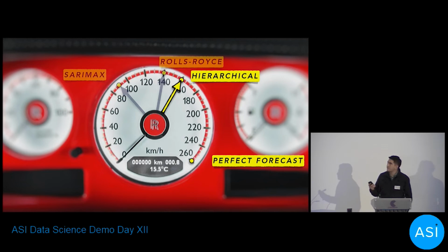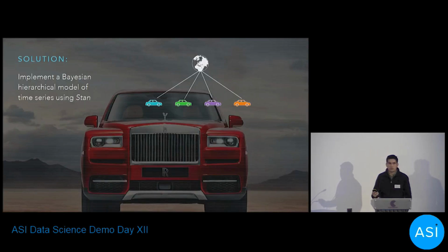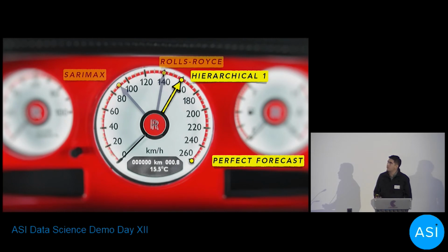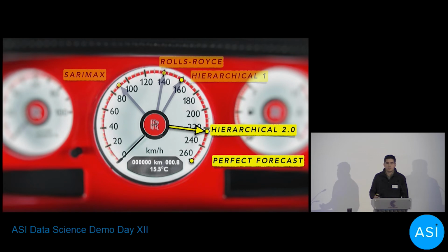But I can do better, because now that I know how to extract all possible information from my data, I can distribute it properly. So I will prioritize regional information over global information. And when I do that, my needle moves from there to there. This is truly predictive power. This is great news for Rolls-Royce. And it gets better.